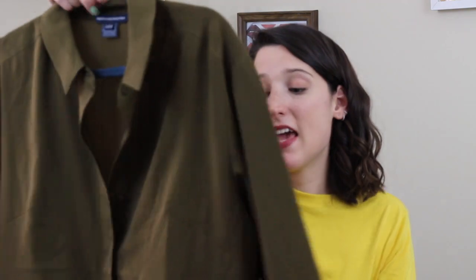The next piece is from Crossroads. It's this really pretty French Connection shirt dress. It was in the blouse section, but honestly, I feel like it's definitely a shirt dress. I could wear it as a blouse or a dress because I feel like the length is okay. I really love this olive color, and I think I get a lot of use out of my black and white dotted shirt dress that's a similar silhouette to this, so I think I'll get a lot of use out of this as well, whether it be wearing it by itself or layered underneath sweaters or layered over jeans.